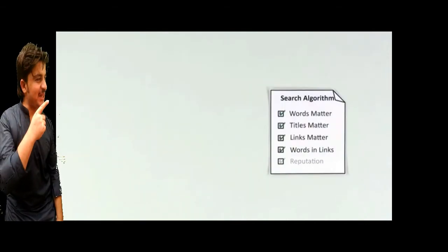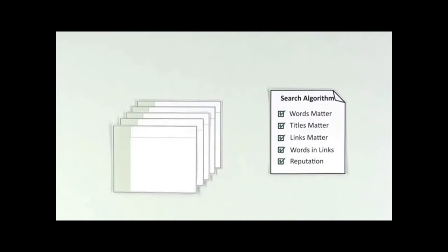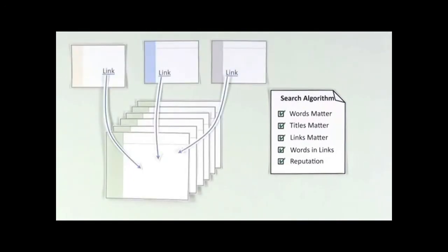Lastly, search engines care about reputation. Sites with a consistent record of fresh, engaging content and growing numbers of quality links may be considered rising stars and do well in search rankings.